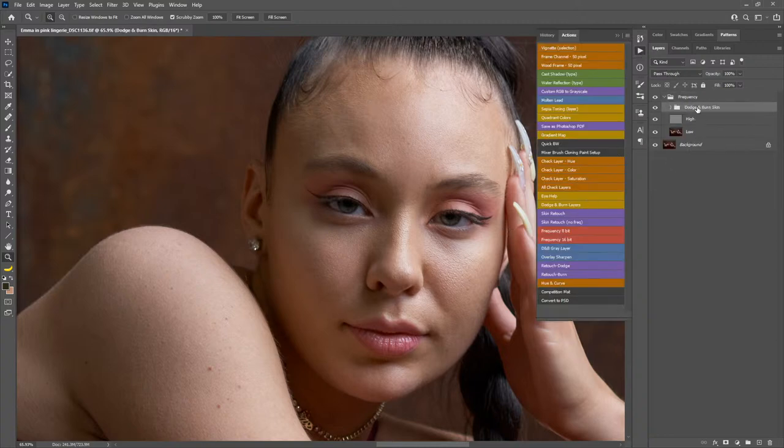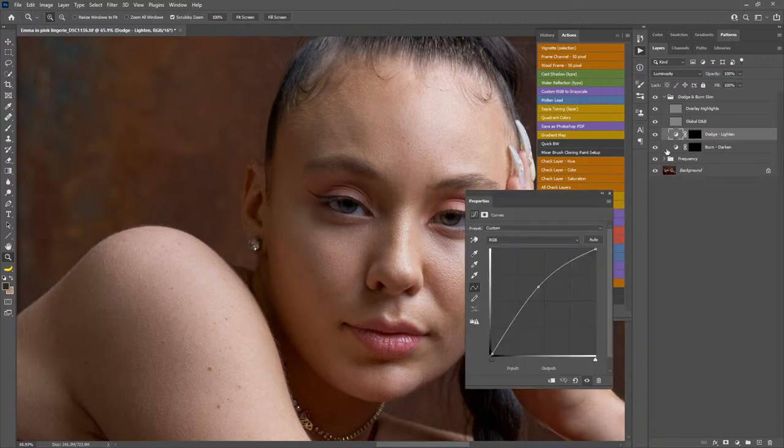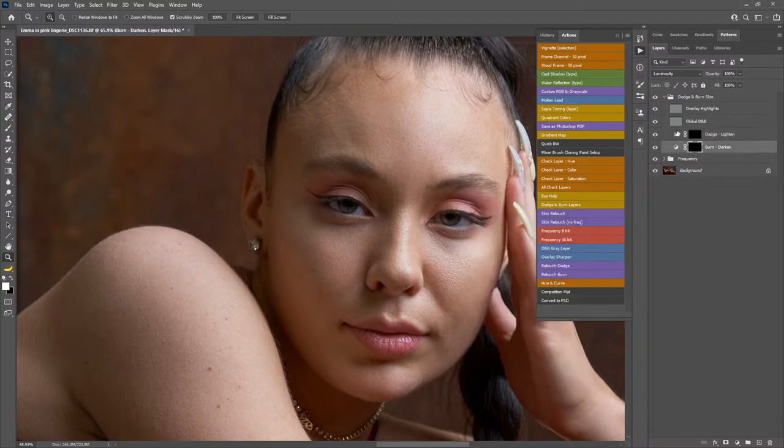A bunch of layers that are just blank. But it helps me, because I don't have to sit there and make these things over and over again. So it's just a curve this way and a curve this way for lightening and darkening areas and the masks, and then two layers we'll play with in a bit. This is actually her eyes, and this one's a global, and that's basically it.